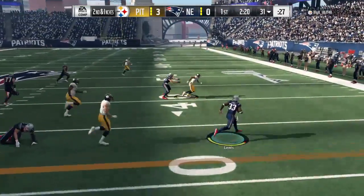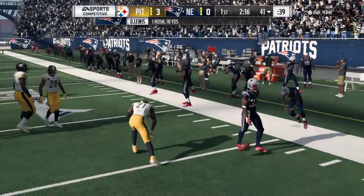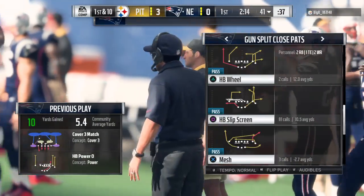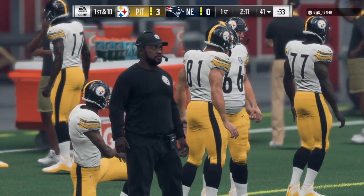They'll run it now out of the gun. And they get him down, but not before he takes it across the 40-yard line. A 10-yard pickup, and it's enough for a Patriot first down.